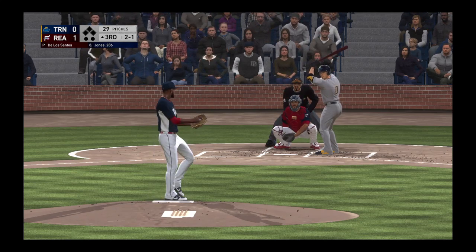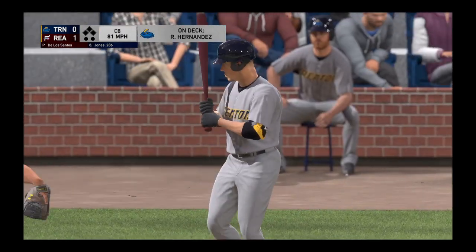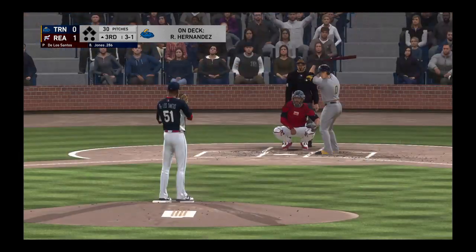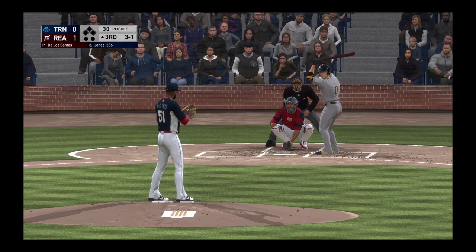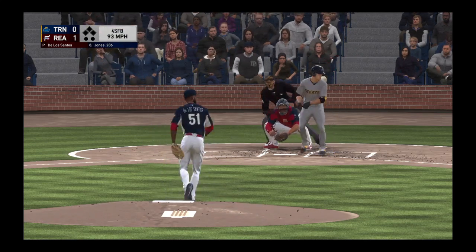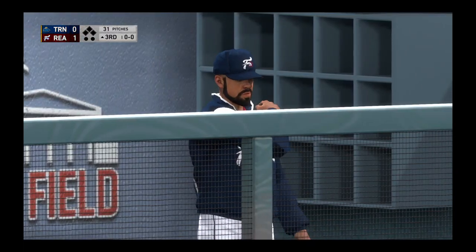Into the windup. Here's the 2-1 pitch. Now a curveball here, nowhere close. That's in the dirt. It's 3-1. You do not want to walk the 8-hole hitter. It just opens up so many options. Do we bunt him over to second with the 9-hole hitter? Do we try and play for that big rally with the top of the order coming up? This is a huge pitch. You can't allow this guy to walk. And he lays off there, ball 4.